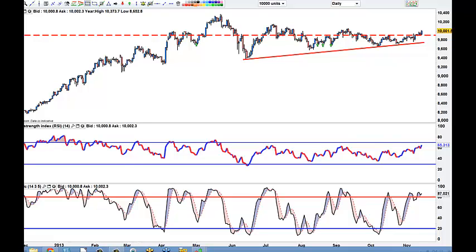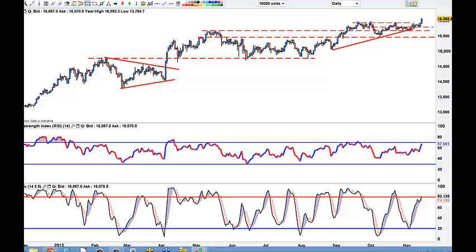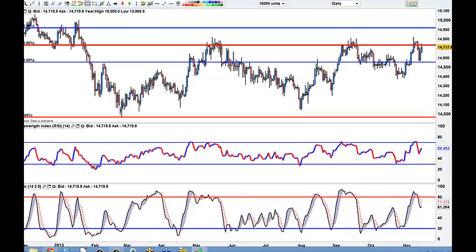Pound yen. Nice day. Wow. That's a great day. Broken right above this, so a pull back to 160 could potentially be a good place to get in. Nice pattern. I think the pound overall is very bullish.